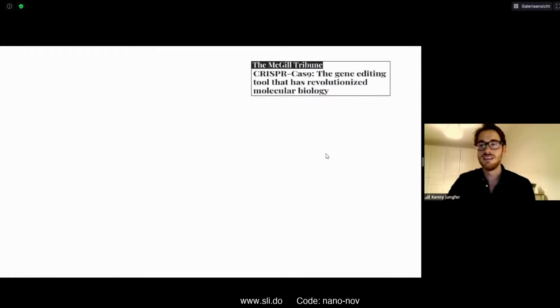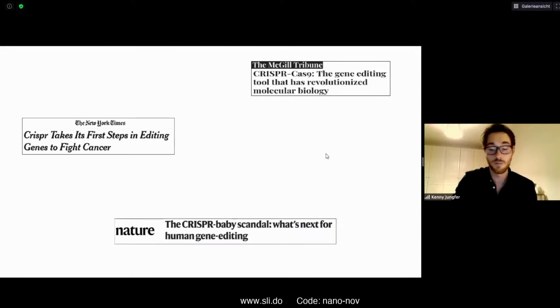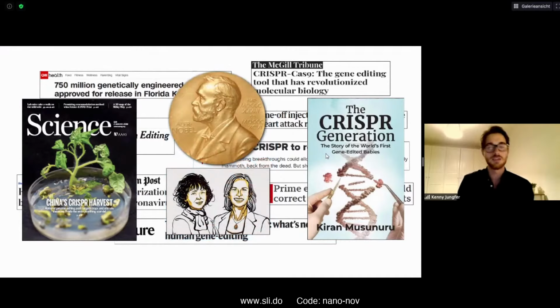In recent years, CRISPR-Cas has very much dominated the scientific media landscape, bringing up headlines like CRISPR-Cas9, the gene editing tool that has revolutionized molecular biology, starting controversies like the CRISPR baby scandal, what's next for human gene editing, but also giving glimmers of hope, like CRISPR takes its first steps in editing genes to fight cancer. And these are only some of the headlines that can be collected to explain how groundbreaking CRISPR actually is. Not to forget, of course, the Nobel Prize in Chemistry that was awarded to Emmanuelle Charpentier and Doudna in October 2020.